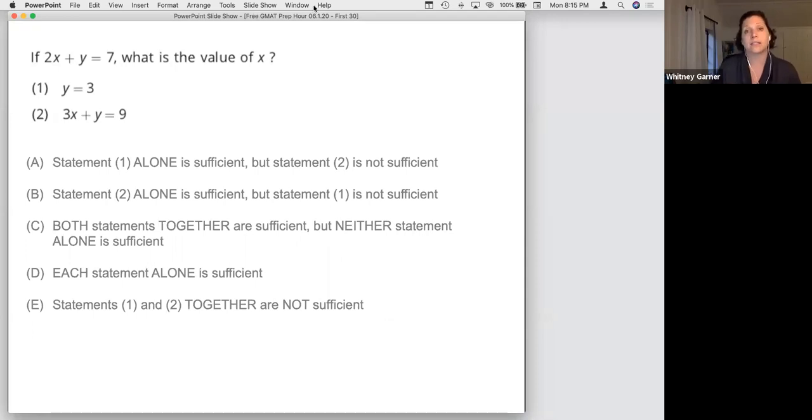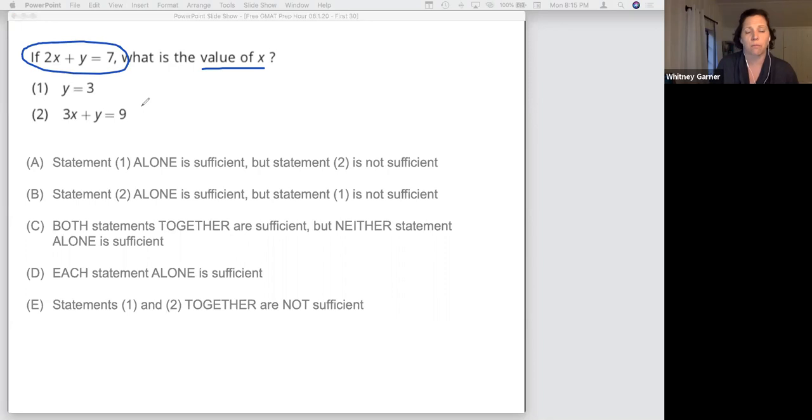So the theory behind data sufficiency is that you're asked a question up front, right? In this case, we want to know what's the value of X. You may be given some information, right? In this case, you were. If 2x plus y is equal to 7, what's the value of X? Now, there's all kinds of techniques in terms of actually solving data sufficiency problems, things that we cover in depth in other prep hours, also in our books and our classes. But if I want to know the value of X, I'm going to then use my 2 statements to see if I can answer that question. 2 statements to answer the question. The answer choices, notice, are not numbers.